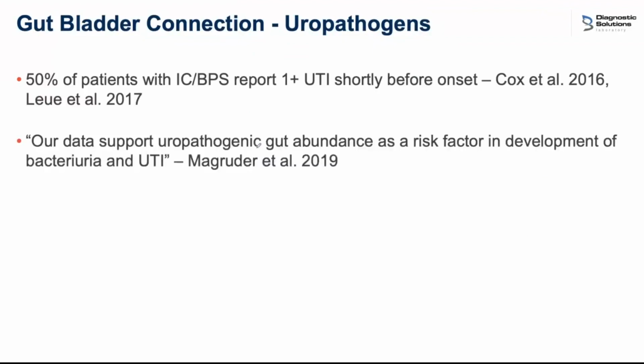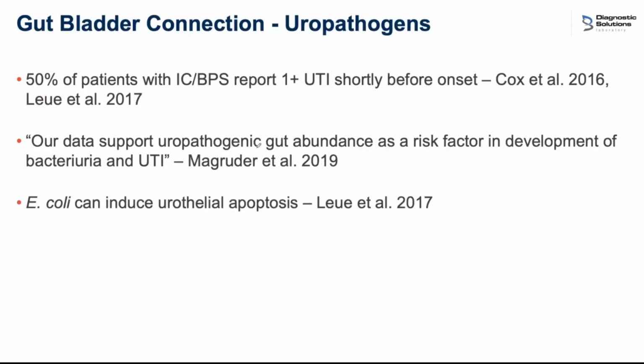Magruder et al. conclude that uropathogenic gut abundance is a risk factor in the development of bacteriuria and UTI. Loya et al. found that E. coli can induce urothelial apoptosis. Since more than 50% of urinary tract infections involve E. coli, this is very significant. This means that E. coli UTIs can lead to degradation of the bladder barrier function and can lead to long-term bladder issues.